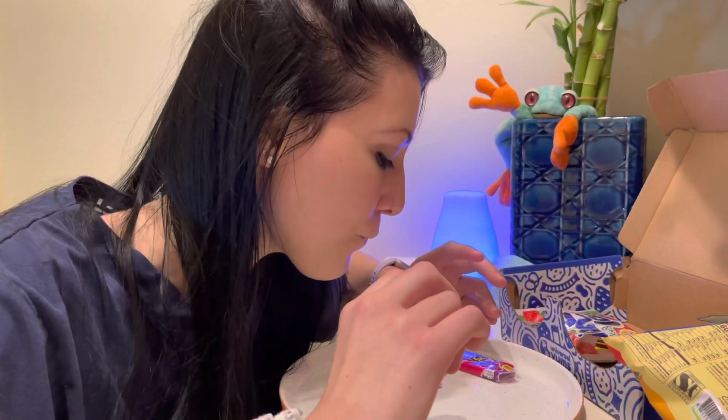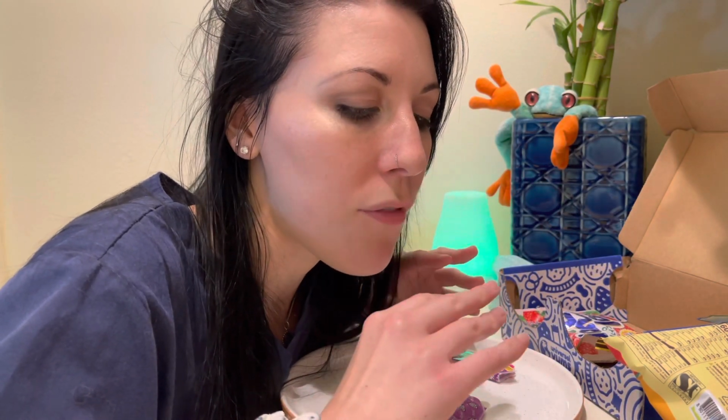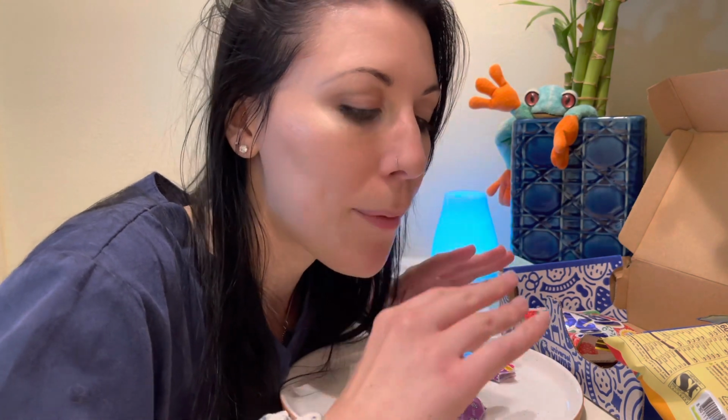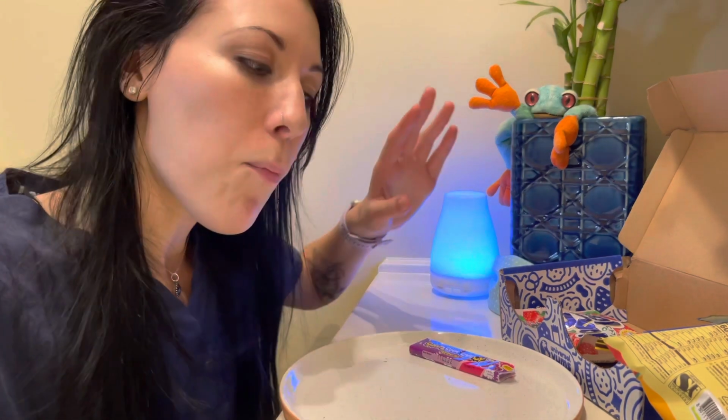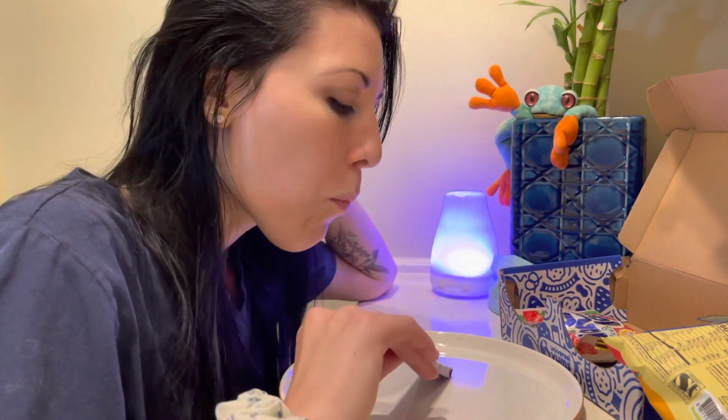Green grape is more sour to me than purple grapes. I like purple grapes better. This is good. I mean, it does taste like that artificially flavored grape. So if you don't like artificially flavored grape, probably not gonna like these. But I like it, so.